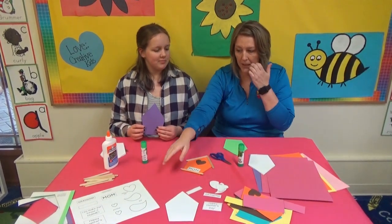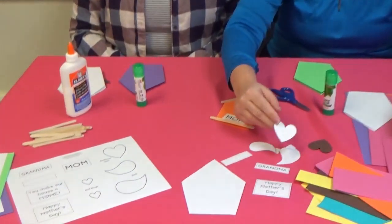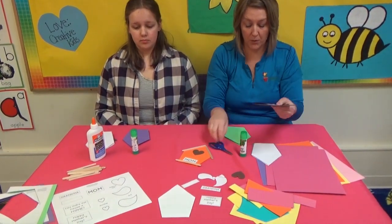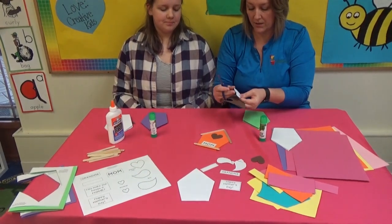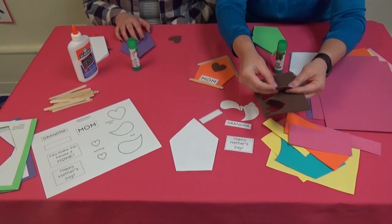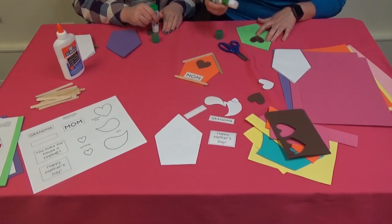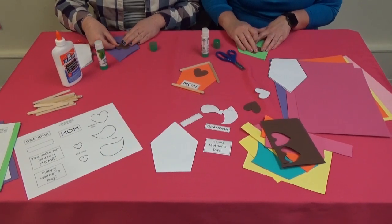So the next thing we want to do is cut out all of these templates, and I've already done some. So we want a heart, and I cut that out of brown. You can trace around them or just cut them right through the paper like we did for the template. I'm going to do another one here so Julia has one as well. And so there's our brown heart. That's going to be our little birdie's hole to go inside his house or her house. All right, so we can go ahead and glue that on, Julia, with our glue sticks. Just a little bit of glue right on the heart, like that. I'll flip it over and just put it right there.